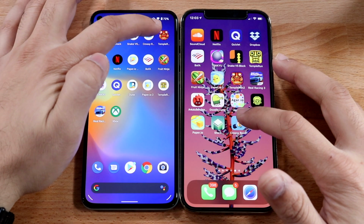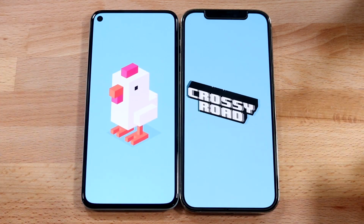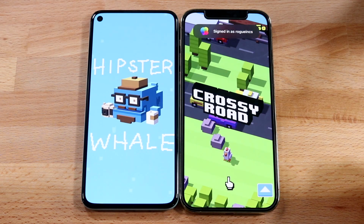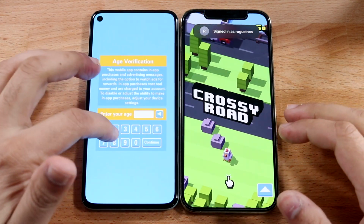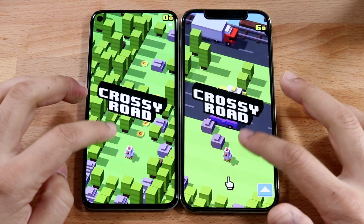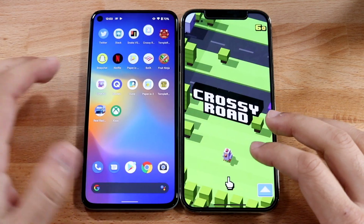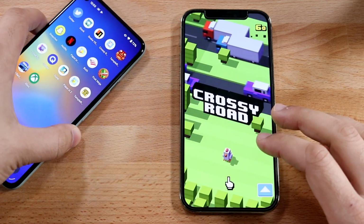Let's do Crossy Road, 3, 2, 1. Hopefully it opens up on both. I don't have to do something really random on. And I guess both of them worked. And you can see here, now I did have to put in my age, so whatever, but I think the iPhone 12 Pro was probably the faster one in that case. Gameplay wise, it was kind of hard to see since this one died, but let me go ahead and turn down the volume on this phone because it's very, very annoying.